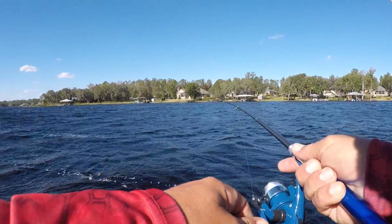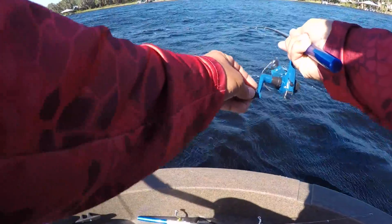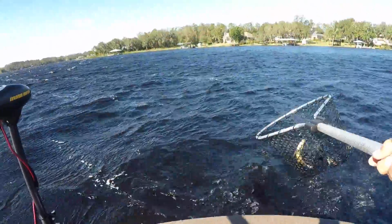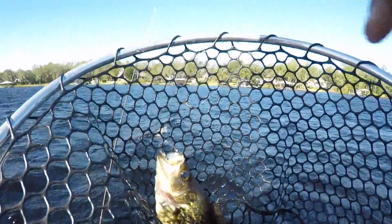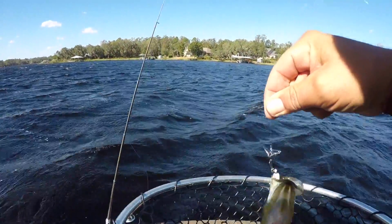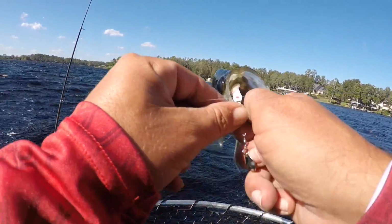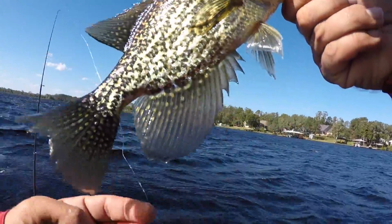Yeah, another beautiful crappie. Oh man, this is a nice one. Woo! Nice little fight on this. Yeah, we got one. Gotta get that net. Get over here. Woo! This wind is ridiculous, but I'm staying crappie. Woo! Got one on the spinning rod. Oh yeah. Oh, there it is. Nice. Another beautiful fish. Look at the size of these things compared to my hand.